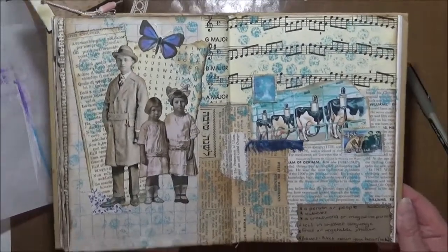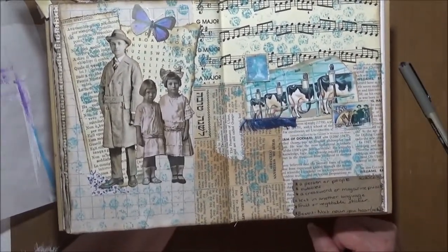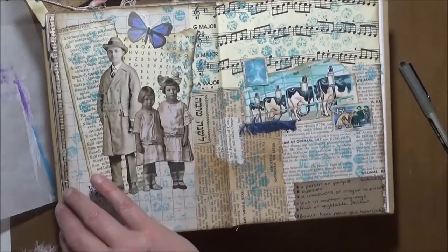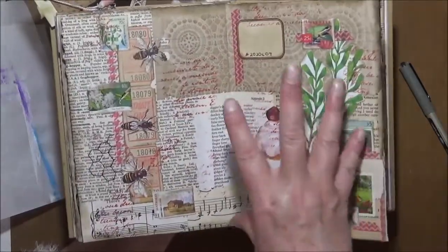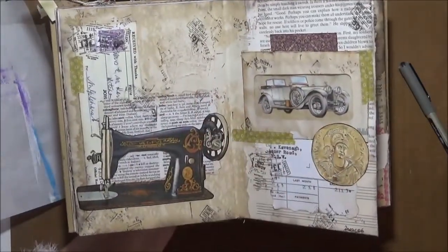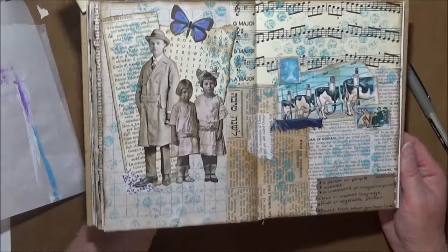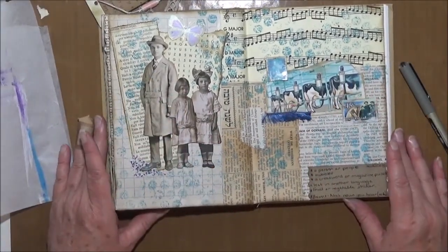I think you all notice that I have a bit of a, I don't know what you call it, but most of my collages tend to be two focal images. See, I've got this one, and if you have a look on this page, similar sort of thing. That seems to be how I work. I find it hard to do random everywhere. I think I just like that. That's just the way I do it.